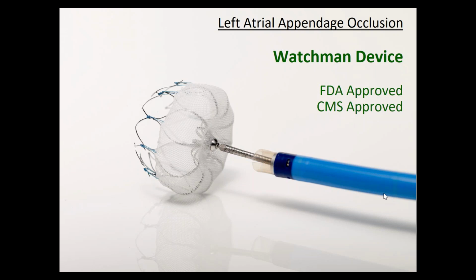And those are really good candidates for this device, because if the option is nothing and hoping they don't have a stroke, this is far superior and at least equivalent to warfarin. The issue that I have right now is I don't want to put this in everyone because I want more data to come out in the long term.